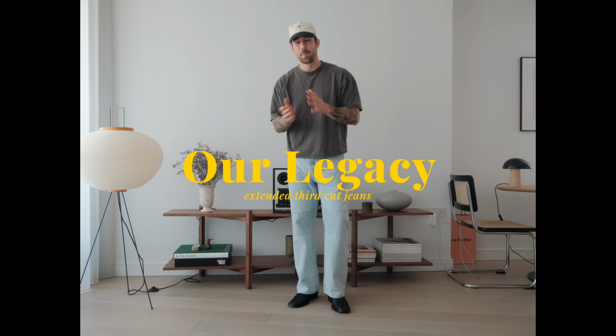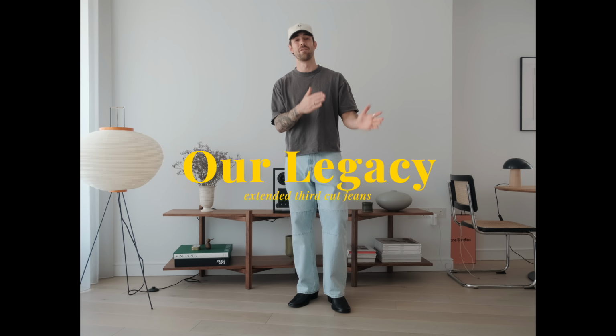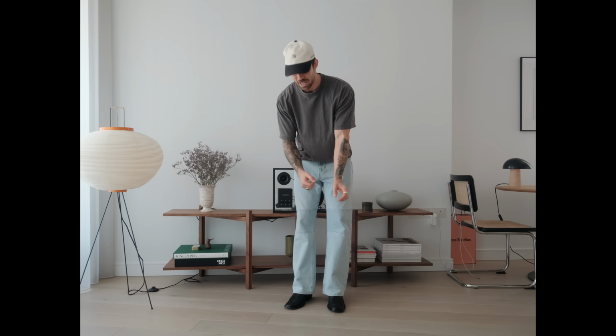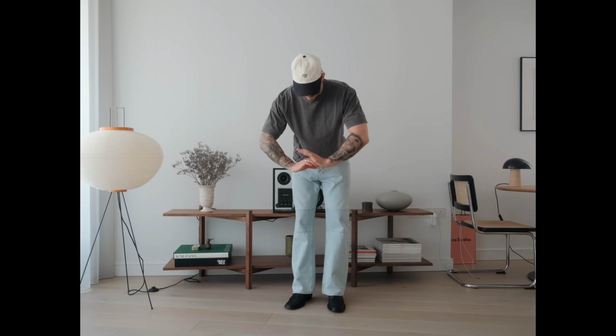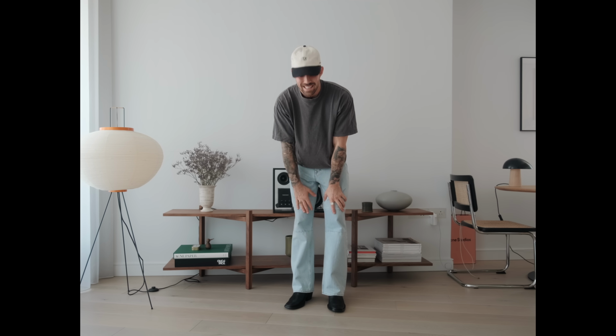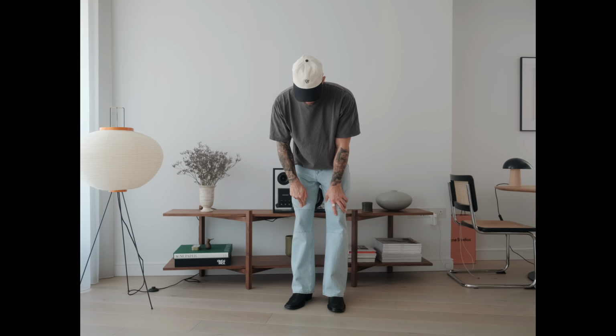And these are pretty much the same as the pair I just showed you before. Slight difference. These are the R Legacy Extended Third Cut Jeans. And I love these. When I tell you, I've been searching for over a year for a light denim pair of jeans like these. And the reason I never tried these is because for some reason in the name Extended, the R Legacy Extended Jeans, I always thought they were way longer than the third cut pair.